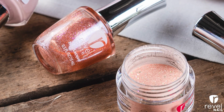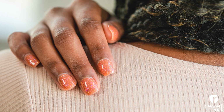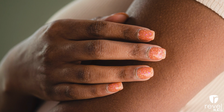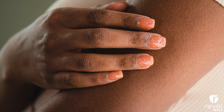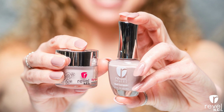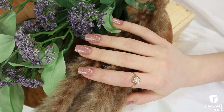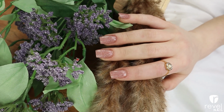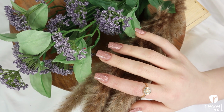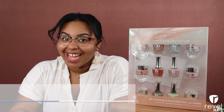D586 Soiree is a coral shimmer base with pink and orange holographic flakes. These iridescent flakes are so beautiful and give off a lovely reflection. D587 Amour is a muted blush mauve with warm undertones. D588 Bisou is a medium pink rose gold shimmer. It has a champagne-like glitter, and the shade is going to look stunning in the sun. Don't forget to post your manicure using hashtag YesRevelNail.